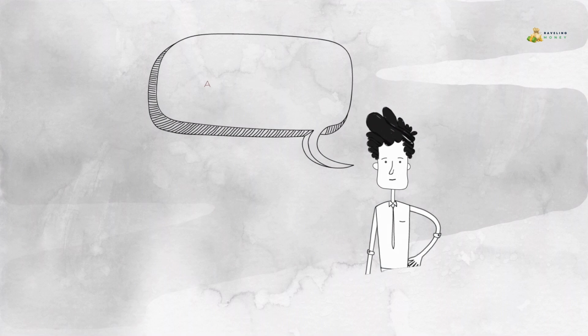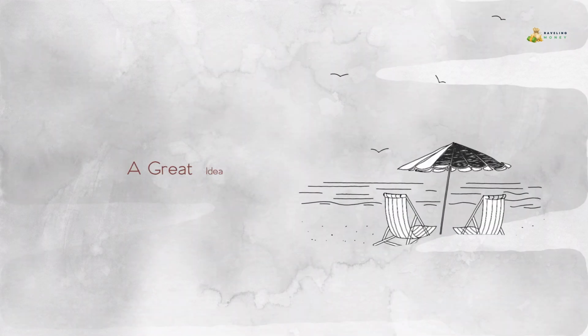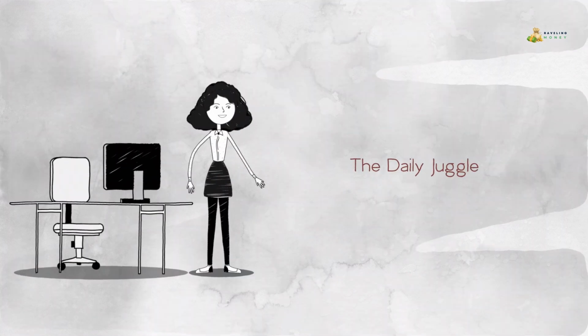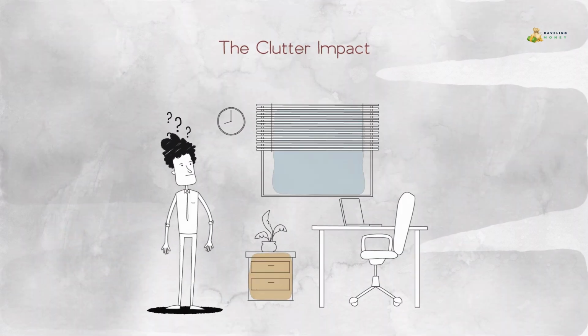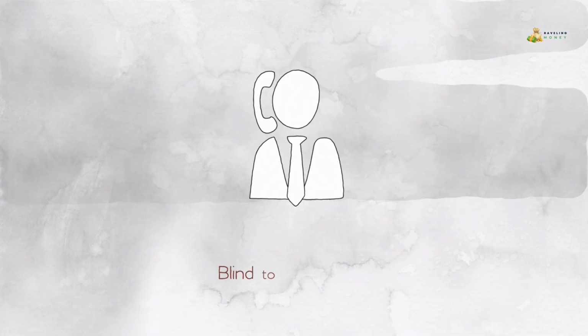What if I told you that you could clear out all that mental noise, regain focus, and actually be more productive without feeling overwhelmed? Sounds pretty great, right? In today's world, we're constantly multitasking. We're expected to juggle work, personal life, and everything in between. But here's the catch. When our minds are cluttered, it's impossible to be truly productive. And the worst part? We don't even realize it's happening.